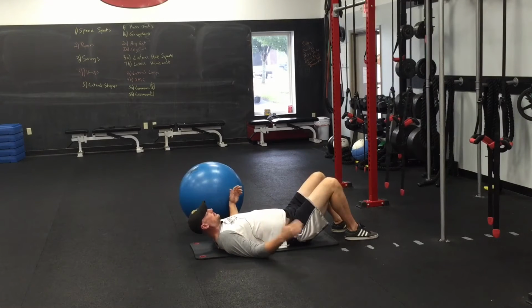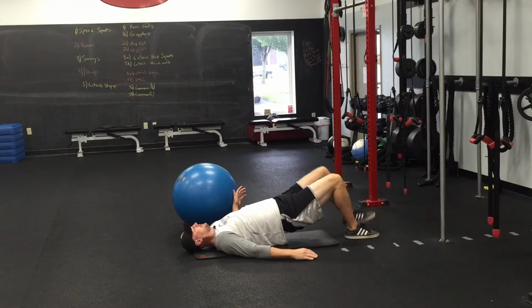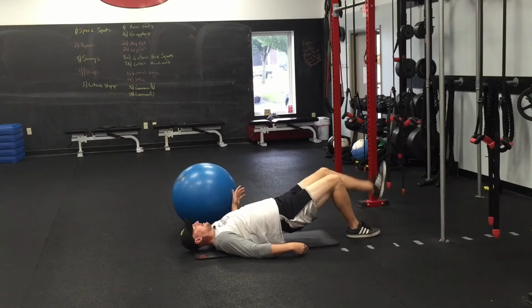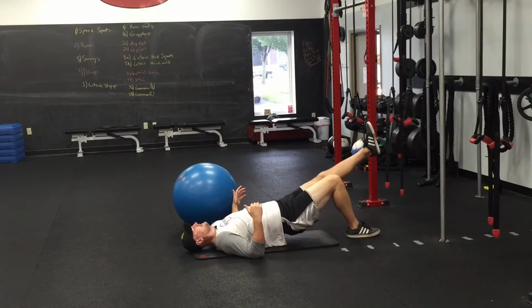From there, we try to progress people into a marching. So slowly here. All right, but again, the hips stay up high on one leg. And then from there, a single leg variation where you put your knees in alignment, down, back up.